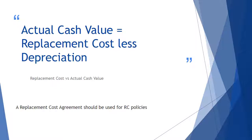When a policyholder sustains a loss under a replacement cost policy, a regular proof of loss form will be submitted along with a document called a replacement cost agreement. The replacement cost agreement will give specifics about recoverable depreciation. Alternatively, there are single-page forms that serve as a replacement cost statement, as well as a sworn statement in proof of loss.